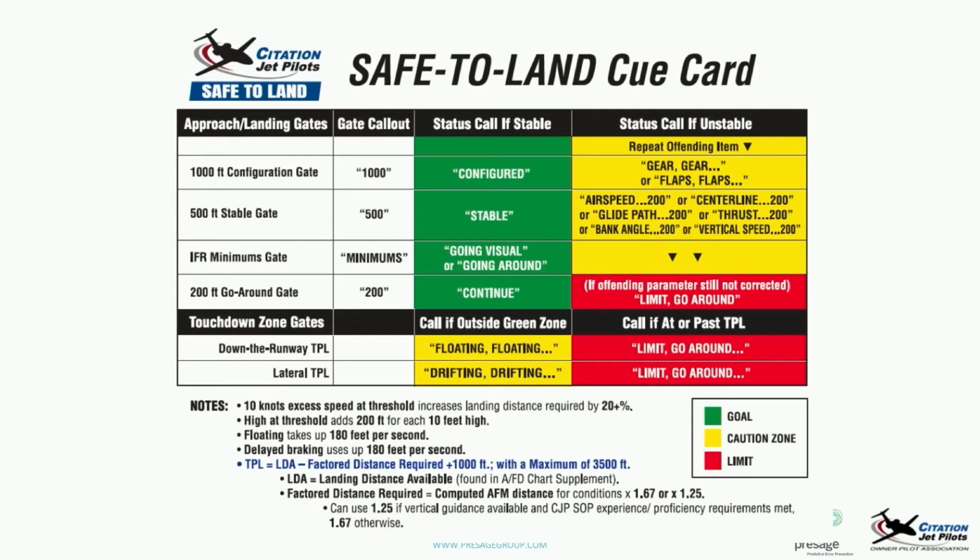So at 1,000 feet, a gate, call it as 1,000, and down the green column, the goal, things are good. You'll call configured, 500 foot, you call 500 stable. Then you've got your IFR minimums. Remember I said those were separate? But they're worked into this cue card. Then at 200 go-around gate, you call 200 continue. Then you move further on down, you keep on going. If you get into the runway and everything is good, you don't say anything. You just land.